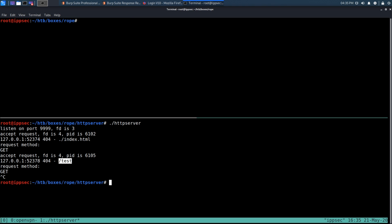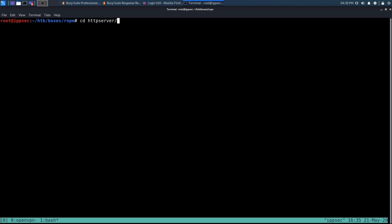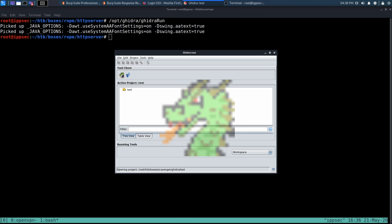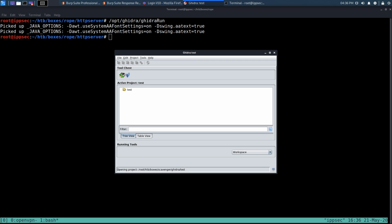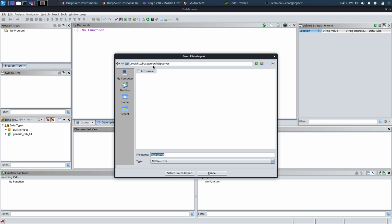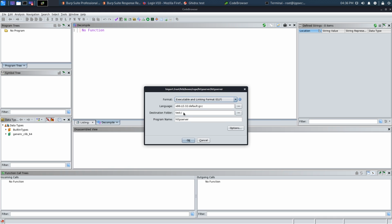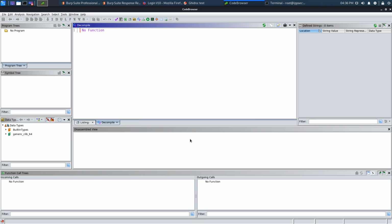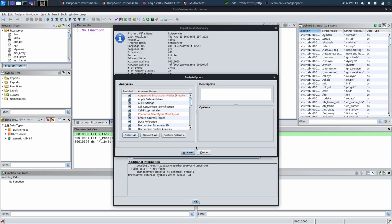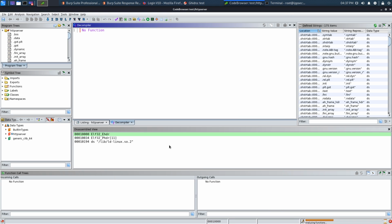The next step is to analyze this in Ghidra. So let's open up that application. And we can just click on the little dragon. And once this loads up, we'll hit I to import a binary. And go into root HTTP boxes rope HTTP server and open this up. Click OK. And I will want to analyze this. Select everything. Click OK.